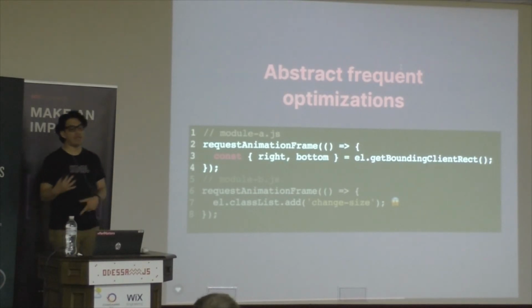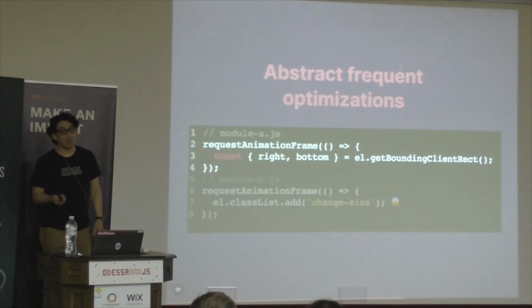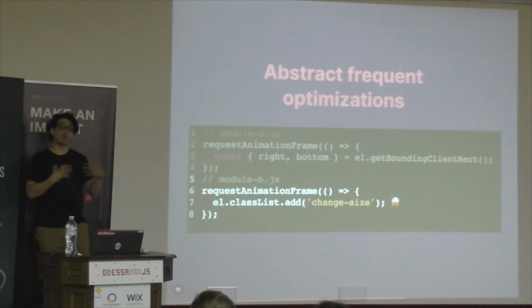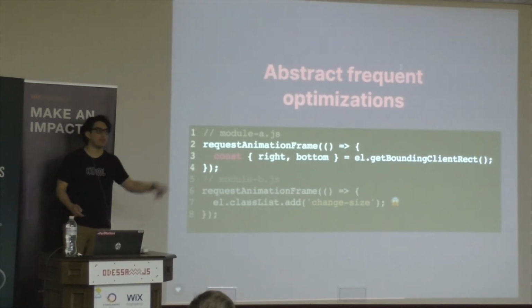Using requestAnimationFrame, you can defer when you actually request that animation. But there's a problem. If someone else in a different file is also using requestAnimationFrame that changes the size of the same element by adding a CSS class, then the first part is as bad as not doing it, because it will still go back to the render steps in the event loop.